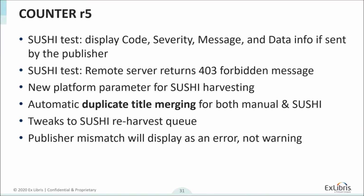We've got a new platform parameter for SUSHI harvesting. We've made it so that it's automatic duplicate title merging for both manual and SUSHI. We made some tweaks to the SUSHI reharvesting queue. And we've also made an adjustment to a warning message that we had. It is now an error message when you have a publisher mismatch.